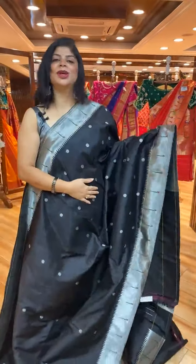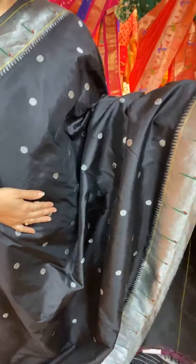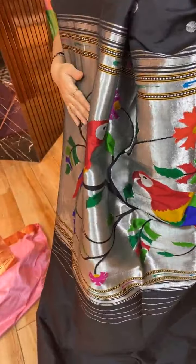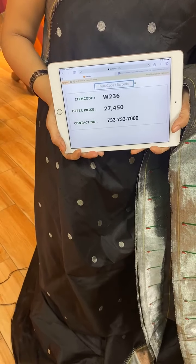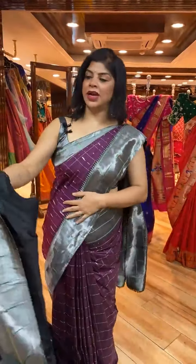One more black. It is a single bunyan mata. All over dollar buttas. This is the single munya border with temples. Beautiful black. And this is the pallu. It's very pretty, parrots, florals. Blouse, self-plain with border. Very, very pretty. And the saree pricing and details, 27,450. Take a screenshot along with the code W236. Tell me if you like black. And earlier I showed you the royal Paithani saree, which is in baby pink color. Let's have a quick look.